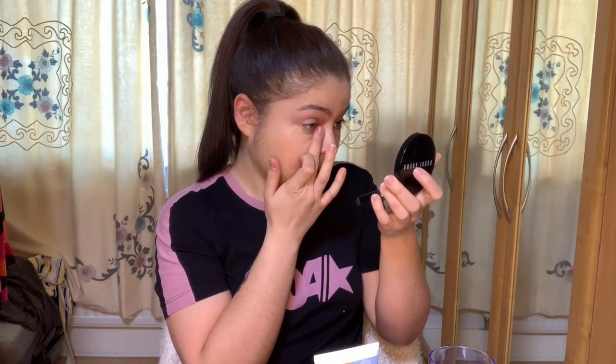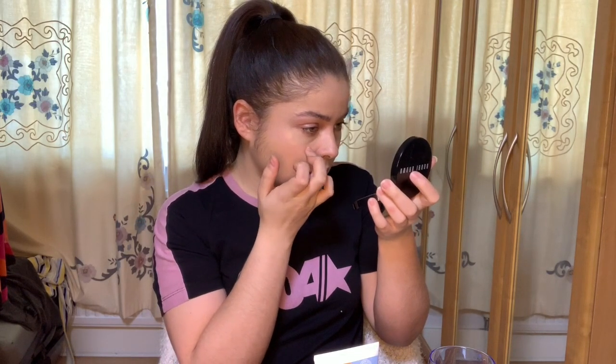What are you going to do? Eat better and you won't have the spots, Holly. Fuck it, time to blop that in, apparently. We're going to blop it into the skin. Blop, blop, blop.